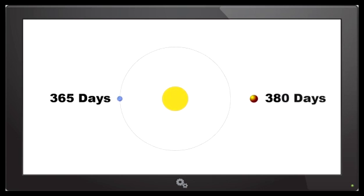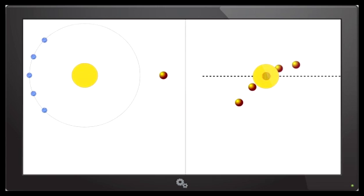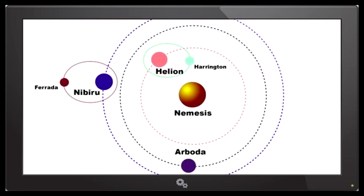Because Earth orbits the Sun every 365 days and Nemesis orbits the Sun every 380 days, Earth has slowly been gaining on Nemesis, and this is why the recent observations of Nemesis over the past few years have always placed it near the Sun from our point of view here on Earth. Nemesis is presently behind the Sun and unobservable at this time, but interestingly enough, we have current observations of its 3 planets, Helion, Arbota, and Nibiru, and we're going to show them to you in the next part of our program, Planet X Observations.